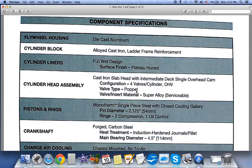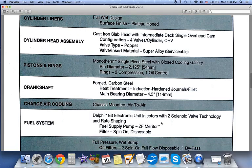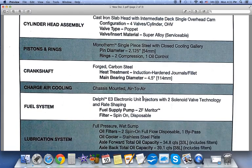Valve type poppet. Is that good or bad? I don't know. Okay, 4 valves per cylinder. That's pretty modern, right? That's the standard. Pistons, rings, some kind of monotherm single-piece steel with closed cooling gallery. I got no idea what that means, but carbon steel crankshaft, okay, I think that's good.